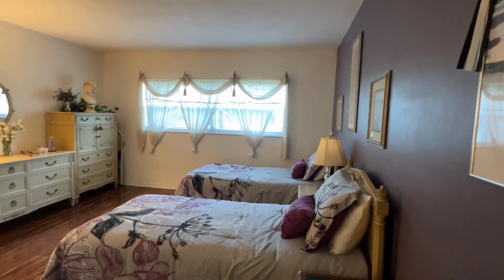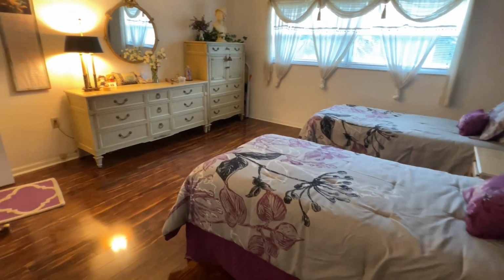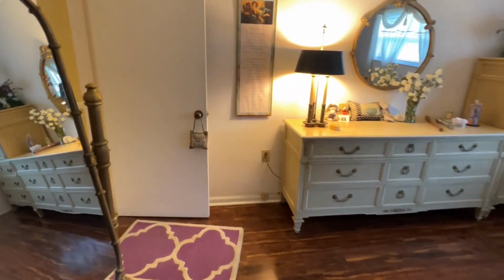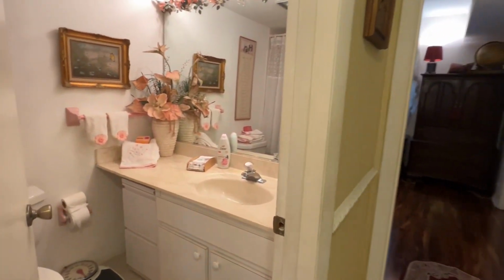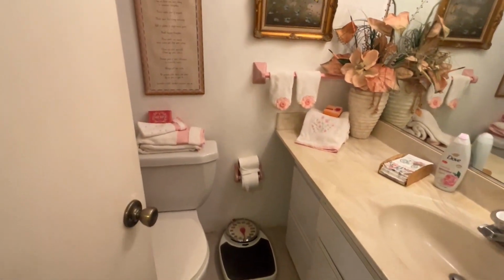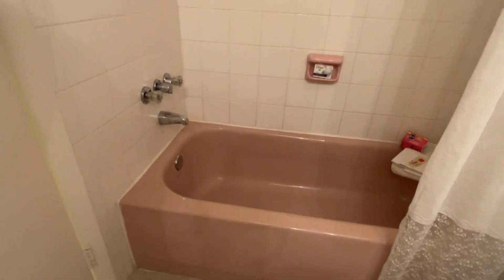Now this room, pictures probably can't capture how big it is. It's approximately 19 by 14 feet in here. Big primary room. Over to the hall, here's your guest bathroom. This bathroom has a tub. If you have any children, you know how important that is.